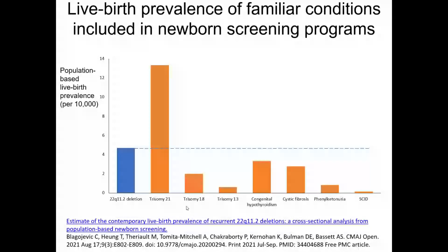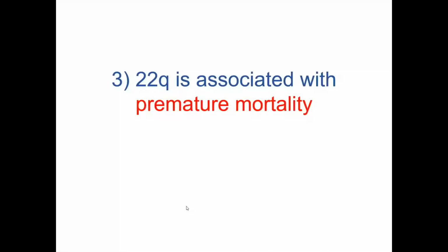And what you can see is that the 22q11.2 deletion, if it were included, which it is not in any newborn screening program on Earth, is more common than many of the trisomies, not than Down syndrome, of course, but it's more common than congenital hypothyroidism. It's more common than cystic fibrosis. So think about how much is known about cystic fibrosis and how little is known, relatively speaking, about 22q. It's more common than that condition, way more common than phenylketonuria. So it's associated with premature mortality.